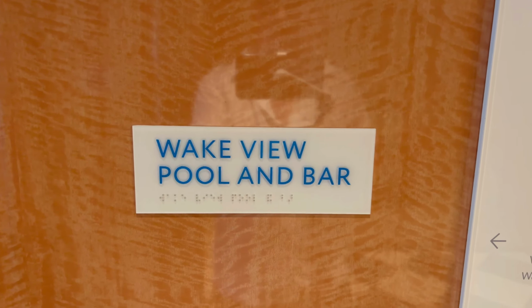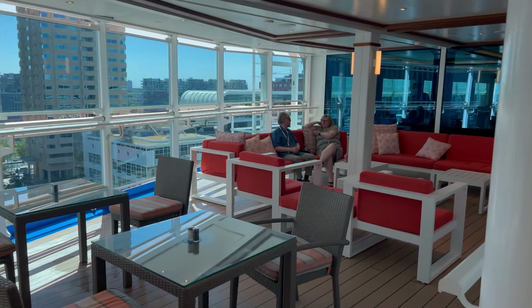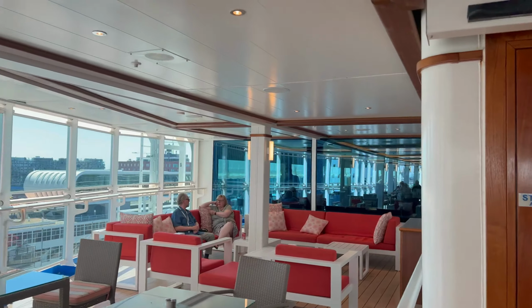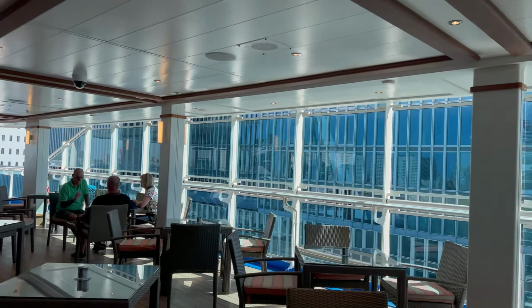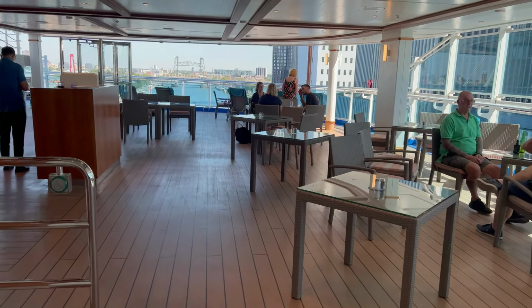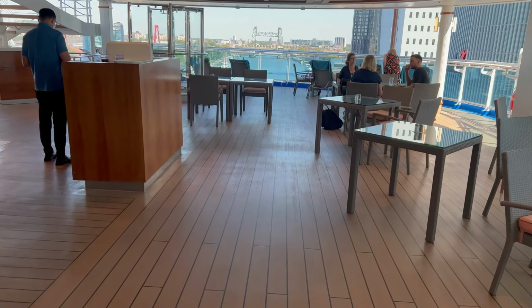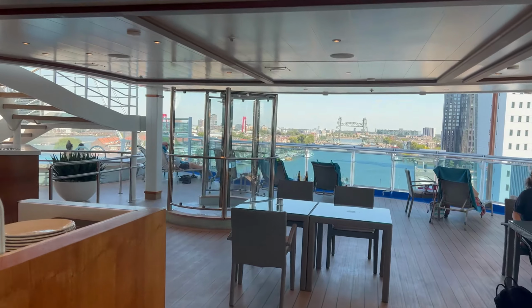Wake pool and bar. Oh, we went here. We showed it from above a little bit. There's also a good seating area out there, so we never had a problem getting a table in the buffet area. But out here is obviously a little bit nicer if you want to come out. Having said that, more people were sitting inside because it was aircon. It was so hot. Normally you'd find it the other way around, people sitting outside. Yeah, we liked it.